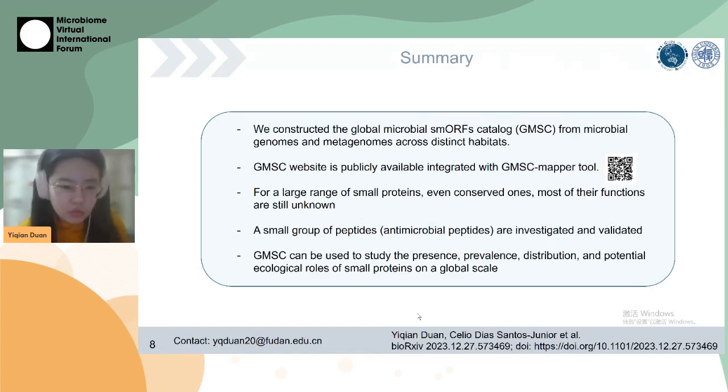Our catalog shows an immense and unexplored diversity of small proteins, and it can be used to study the presence, prevalence, distribution, and potential ecological roles of small proteins on the global scale. If you are interested in this work, please feel free to contact me.